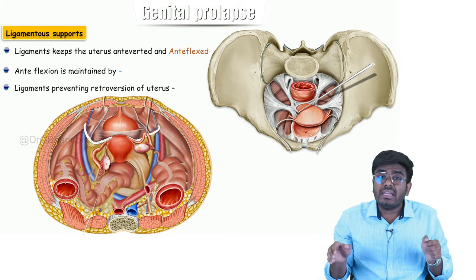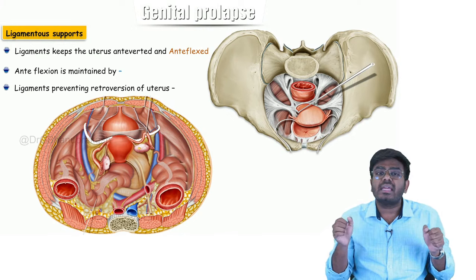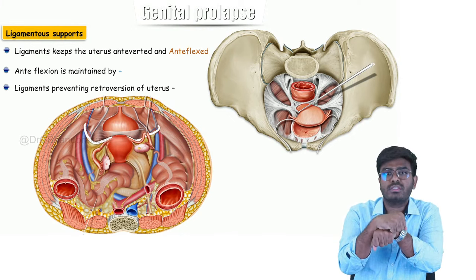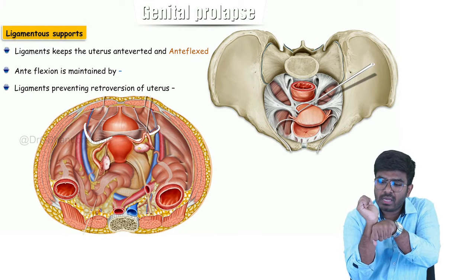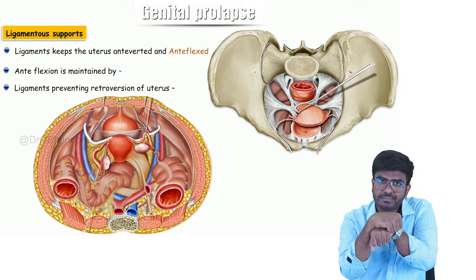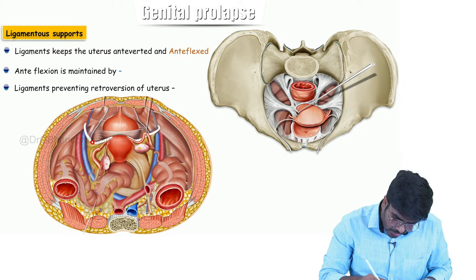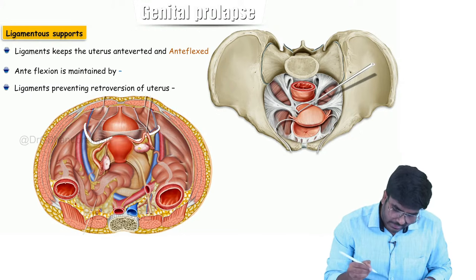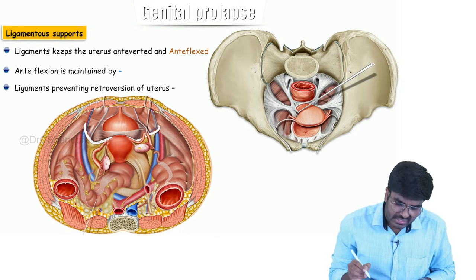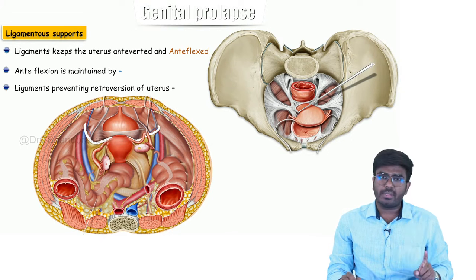The green color ligament, which is nothing but the round ligament, is attaching to the uterus and pulling the uterus towards the anterior side. So the uterus is becoming anteflexed. This anteflexion is because of the round ligament. Now, tell me, the ligament which keeps the uterus anteverted and anteflexed is the round ligament.